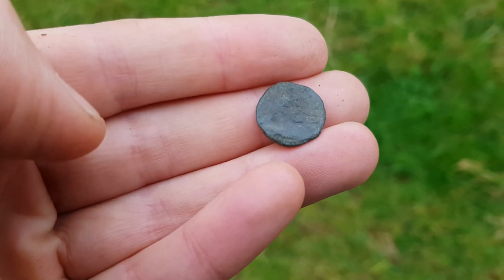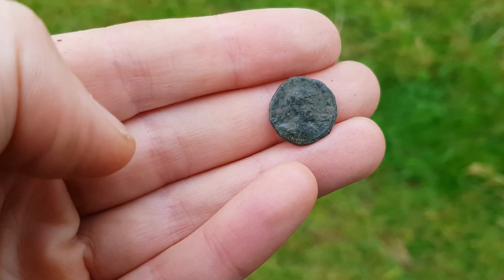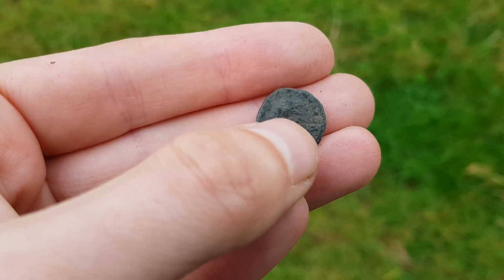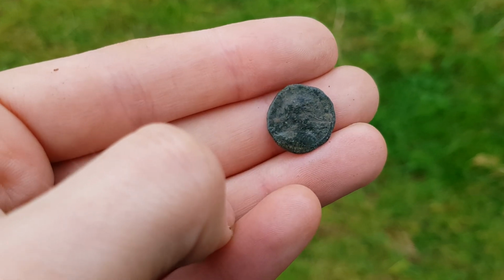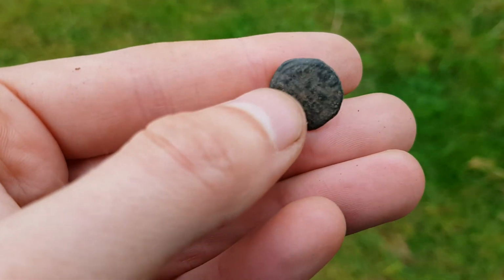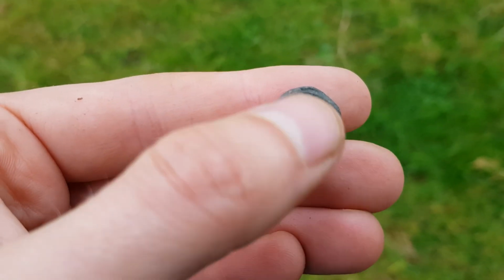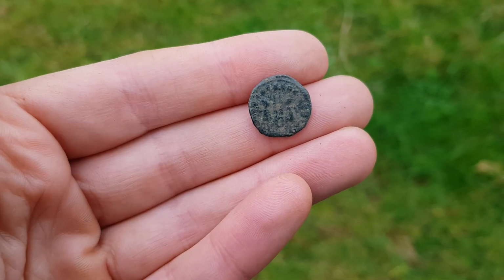But yeah, there you go. You can see the bust facing to the right. Looks 4th century, maybe 5th. It looks like he's got the beads, I don't know what it's called, the pearly bead thing around his hair, which is House of Constantine usually. This side you got the 2 soldiers with the banners in the middle. So that's awesome.